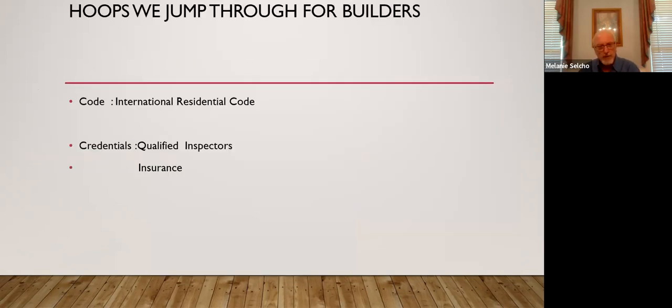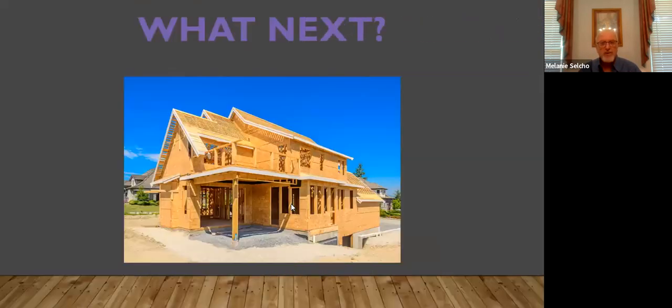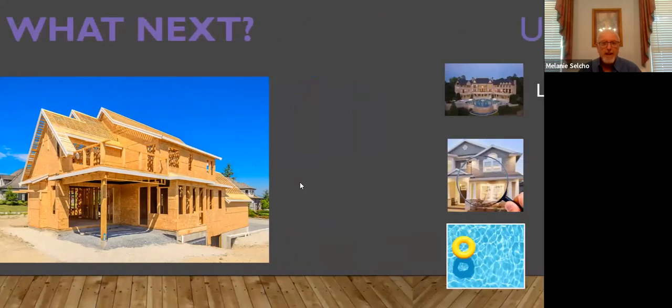Again, talked about radon. So the hoops that we have to go through for the build is that we have to have code certified inspectors, and all of them comply to the International Residential Code, which is throughout the US. And we all have to have qualified inspectors, and we all have to carry insurance. Not everybody does.